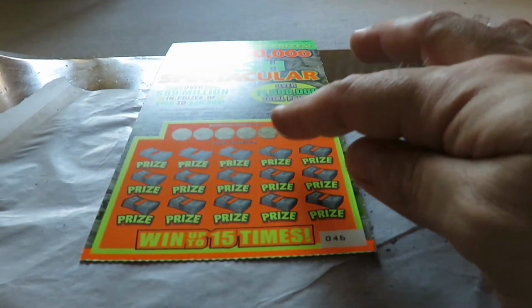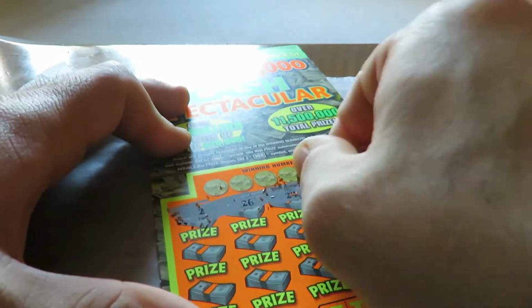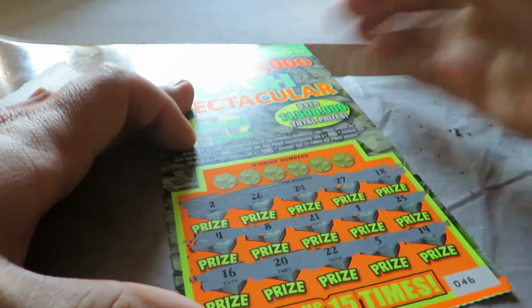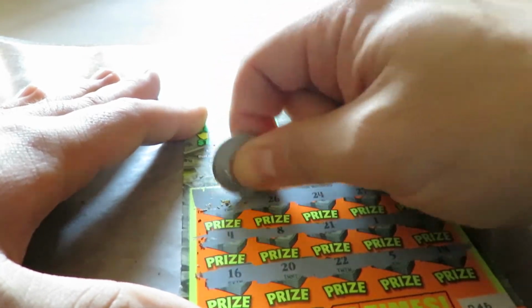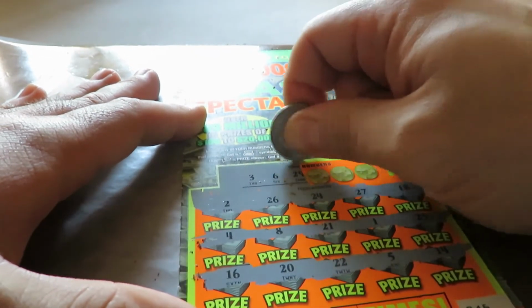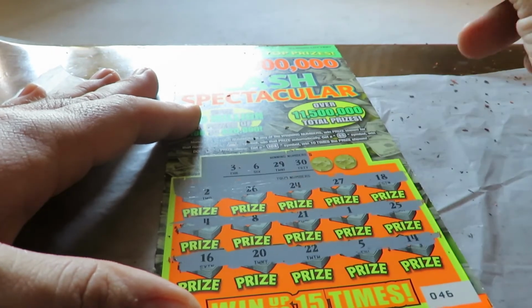All right, here's the last ticket, ticket 46. Just for fun, I'm going to keep running it. I'm going to start with the winning numbers. No symbols. I've never seen the 10x symbol on this ticket or on the whole Cash Tackler. 3. No. 6. No. 29 again. Not even close. 30, last number, not good.